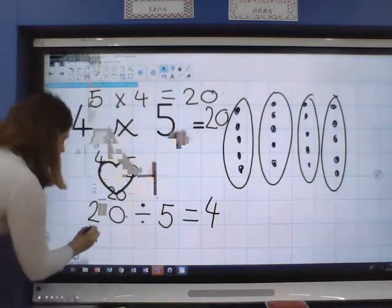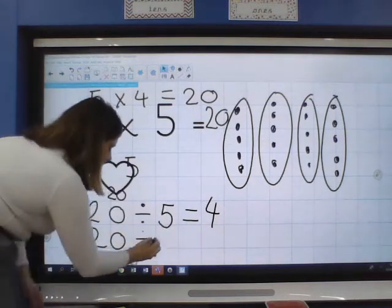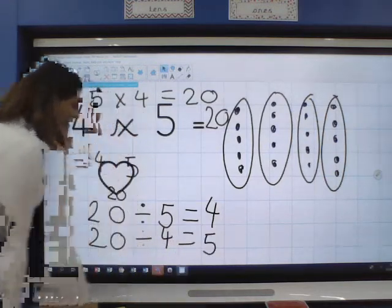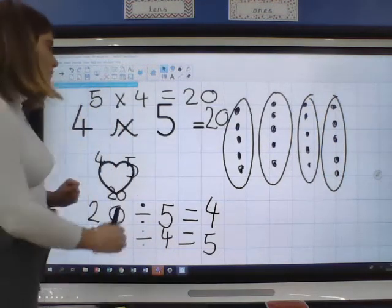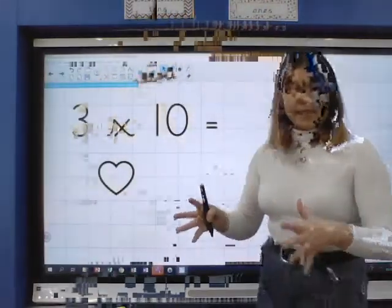And here we can do 20 divided by 4 this time would give us 5. So one number sentence gives us 3 more possible number sentences. Okay, so this time I'm not counting in 2s or 5s.